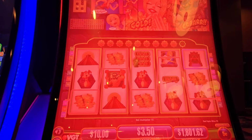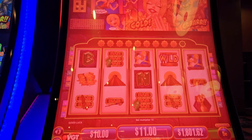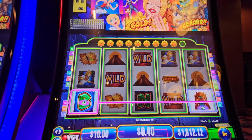Okay. Oh, I got a catch it out right there. Way to go, Jenny. Nice. Okay, let's see what happens there. It didn't go up that much. Do a couple more backup spins. There you go. $24.